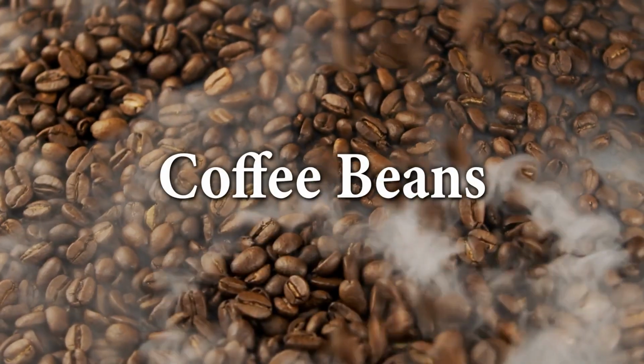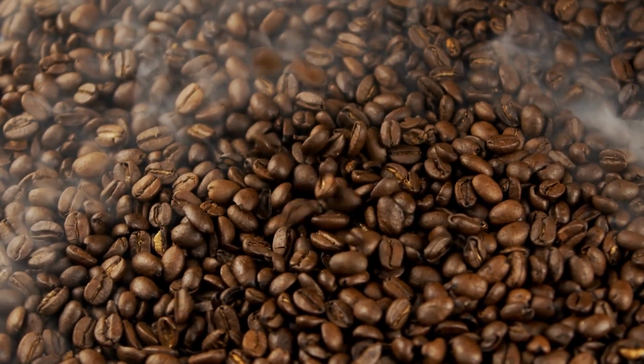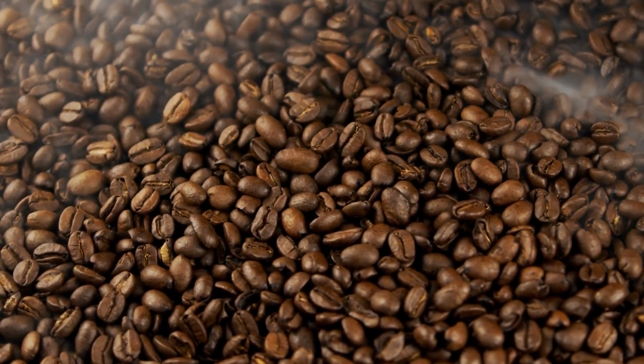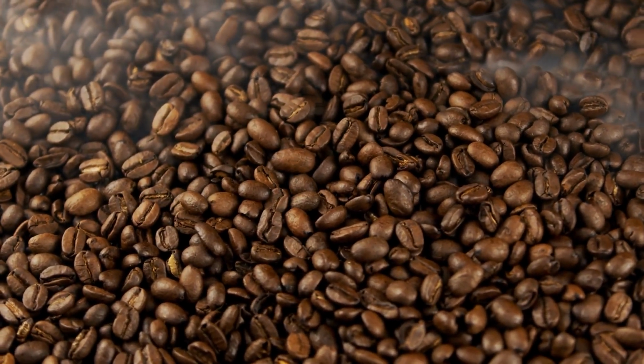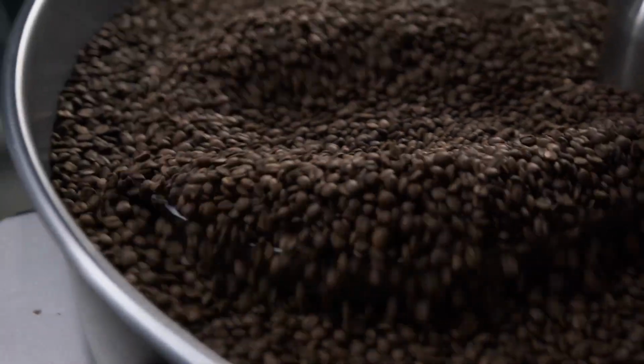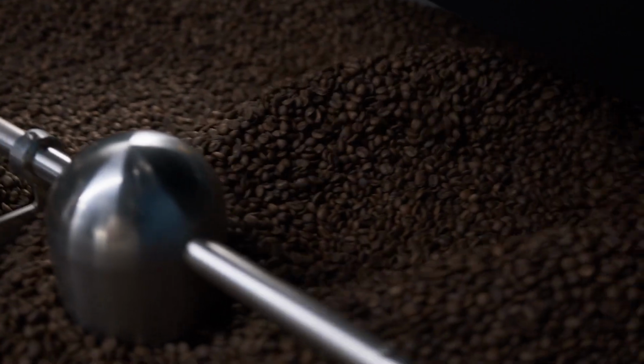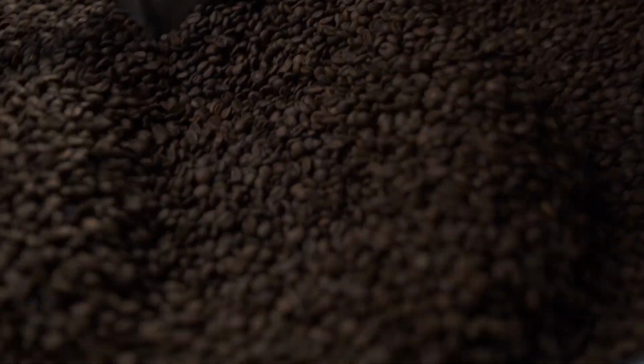7. Coffee beans. Lastly, coffee beans. While you might think the fridge will keep them fresh, it actually does the opposite. The moisture inside the fridge affects the flavor, and coffee can absorb odors from other foods. To keep your coffee beans fresh, store them in an airtight container in a cool, dark place.